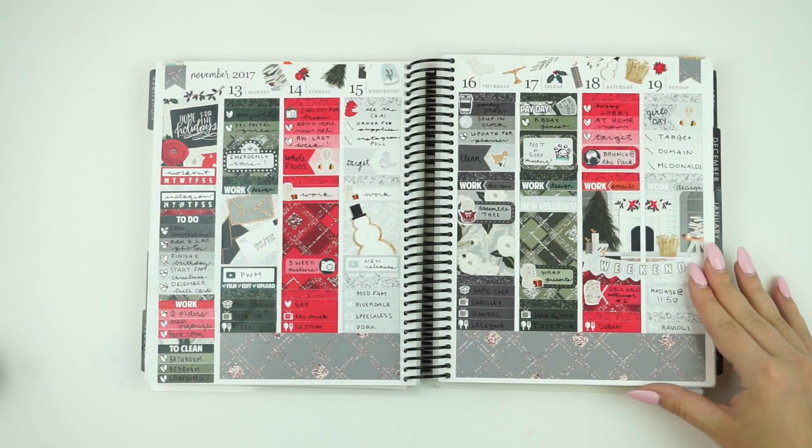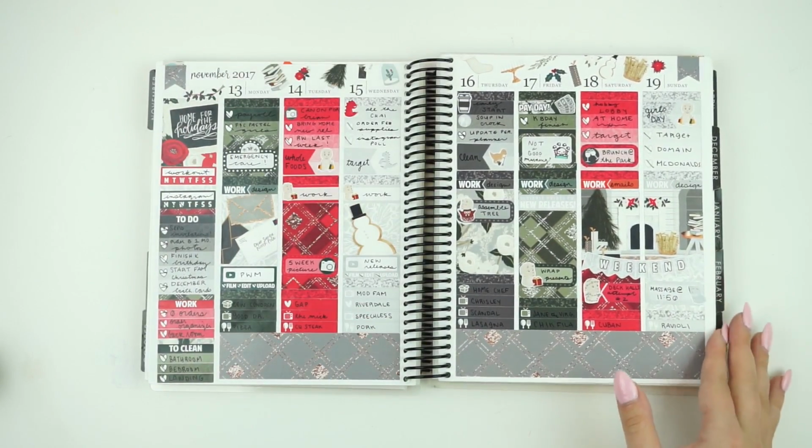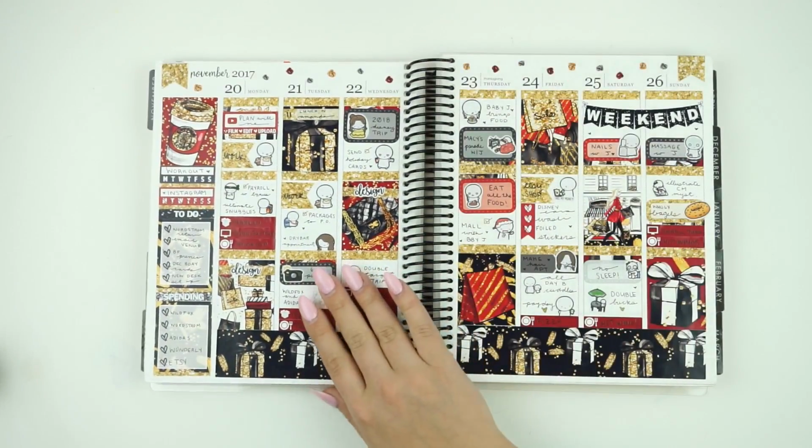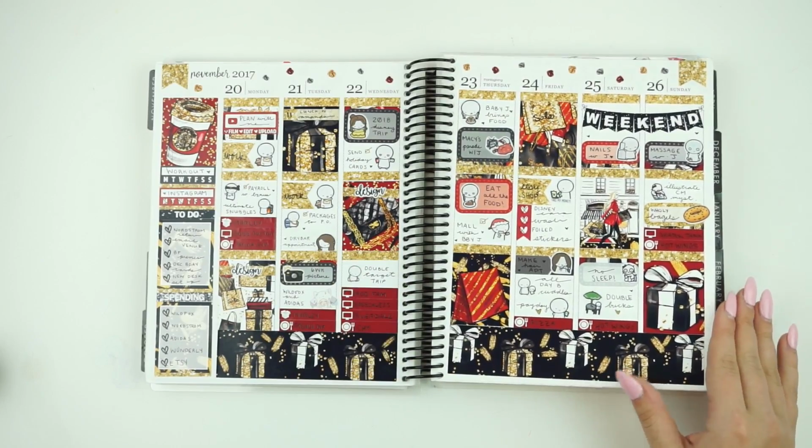And then I did use another Christmas kit. Like, I'm wild. I'm totally crazy. I think I'm going to do the same thing again this year because I just love Christmas. And then another Christmas kit. This is the Glam Planner.